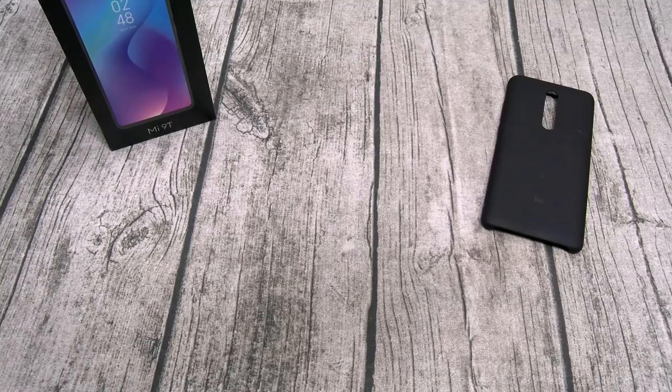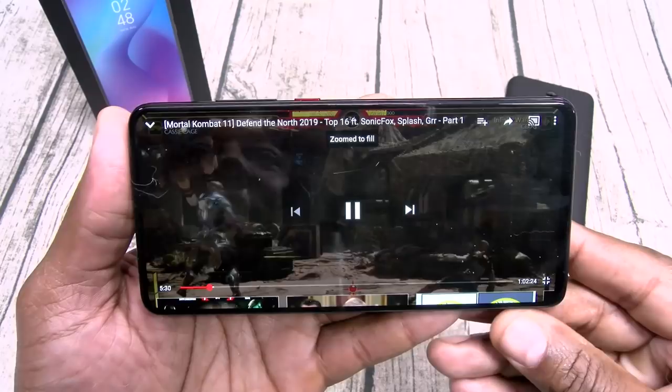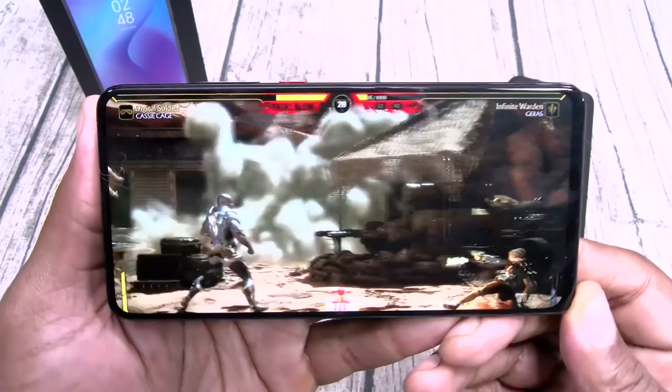Speaking of YouTube, let me show you this display, and we'll rock this same video that I was just playing. Let's open this up. Max screen. Look at this. That's one of the things I love about having a pop-up camera, all screen. That little chin at the bottom, that's nothing.